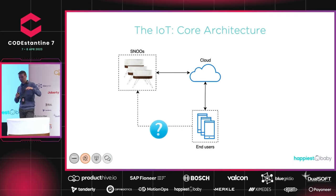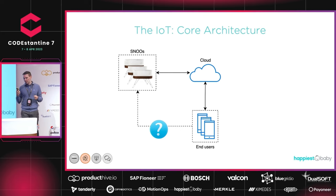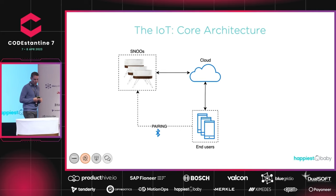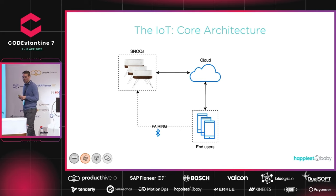Because the first case is you take the SNOO, you buy it, you go home, unbox it, you take the phone, and the first thing you want is to connect the SNOO to your router. When you want to do this, your mobile phone needs to connect to the SNOO in this moment via Bluetooth in our example. It can be other protocols, but we use Bluetooth. So the only moment we need a direct connection is when we do the pairing with the mobile phone. We will explain later the whole process of pairing.